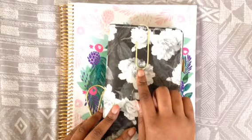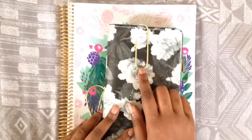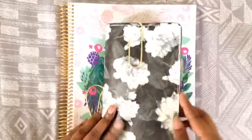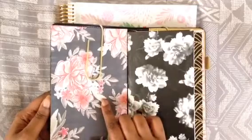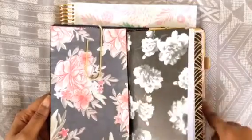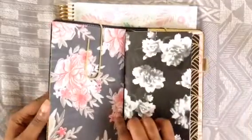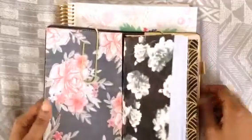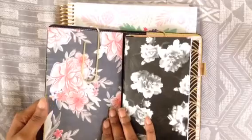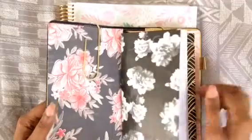If you did not see my planner haul, I will list that above and below for you. And if you saw my cash envelope stuffing video, you should recognize this paper and this paper. It's what I use to make my cash envelopes with, and I just put that on the front and the back just for decoration. It has no purpose whatsoever. Maybe I'll make a dashboard out of it or something. Who knows? I just wanted to see more color in here because it's basically black and white and gold.